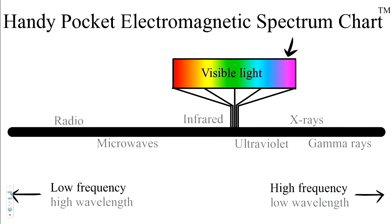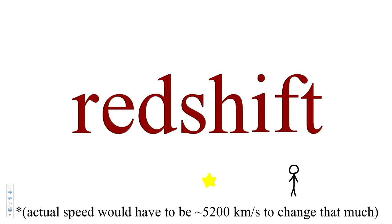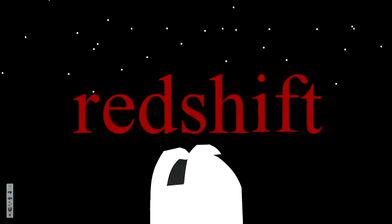Higher frequency light waves means bluer light, and lower frequency light waves means redder light. This is called redshift, and it may possibly be among the weirdest and coolest things of all time. Stars, or anything that you can see, change color depending on their relative motion to you. Of course, you can't see this minute difference with your eyes, but astronomers with the right equipment can use this effect to tell whether stars are moving away from or towards Earth.